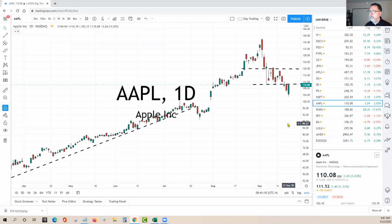It's a question of whether we get follow through. How do we know we're going to get follow through? You want to see well bid candlesticks, higher highs, higher lows. We saw that in FSLY. We're looking for that same follow through today in Apple.